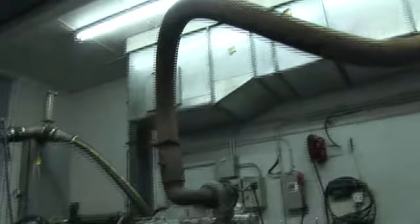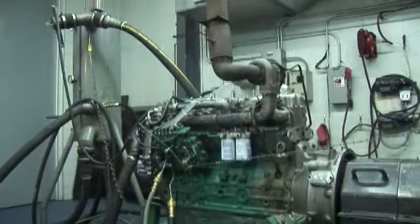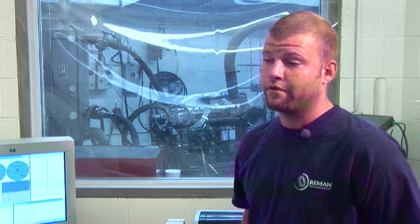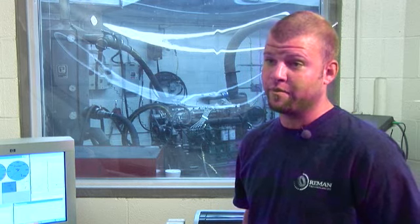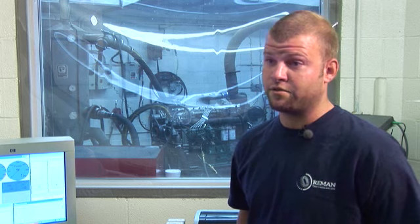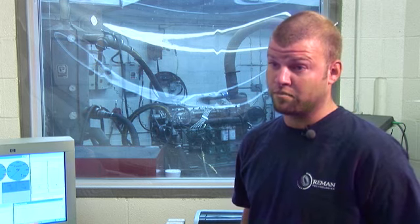We have an exhaust pipe that we hook onto the straight out of the turbo that runs it outside underground and through a big old muffler. It's a lot bigger than the machine we ever have, so it does its job. And then also we have what they call a smoke meter that measures the emissions of what's going out there, to make sure that the engine's not burning too rich, or it's not going to smoke and cause an environmental problem with the equipment.